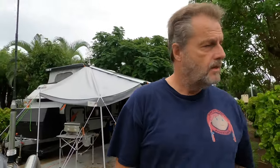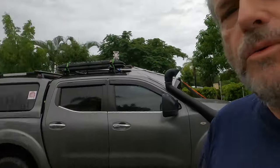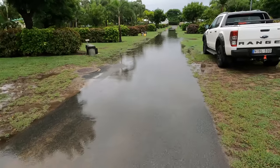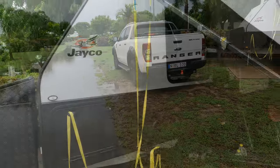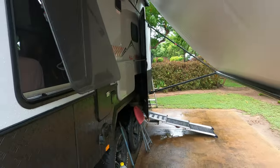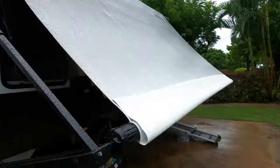The rain has stopped for a while, still a bit overcast, and let's see what the littles are up to. Oh, the road here is still a bit wet. How's the little family? Still in bed? Still in jammies.